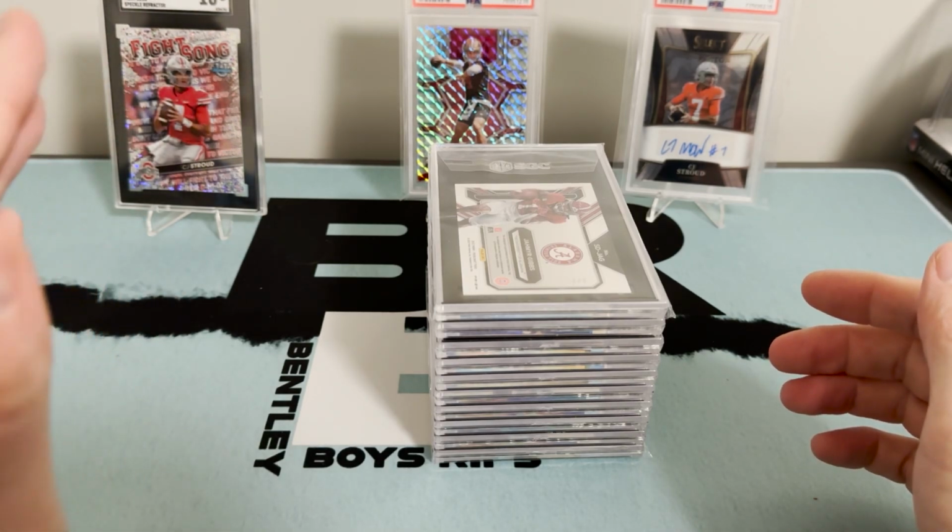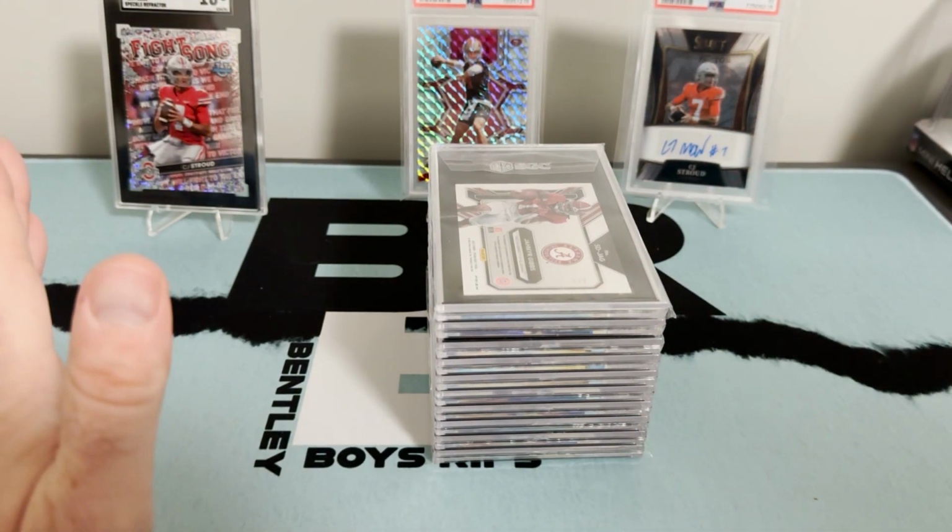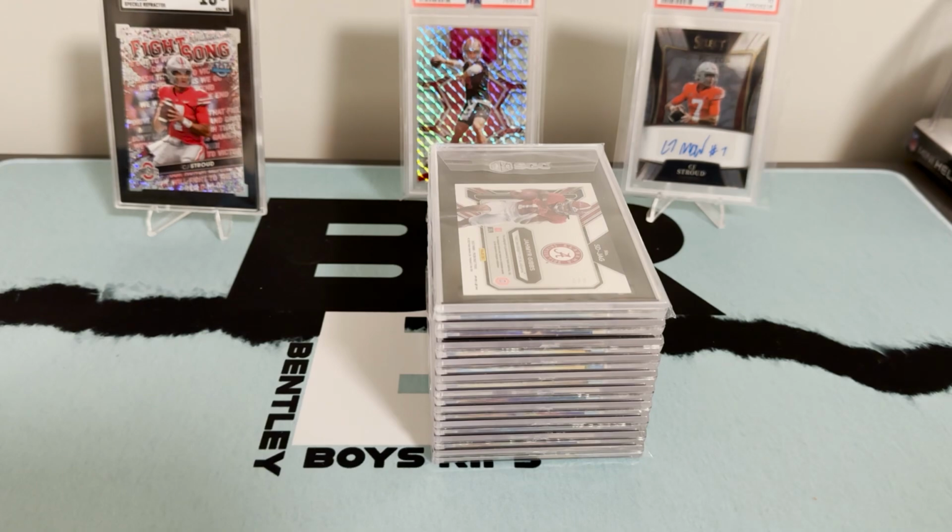Their centering's perfect, but there's like 3 dimples on the surface and then a big print line on the back. And that's Prism for you. Exactly, and a lot of those foil Prism cards.